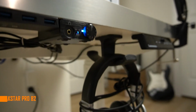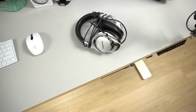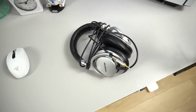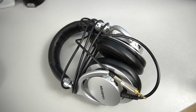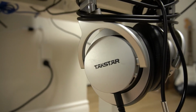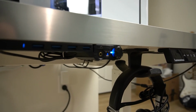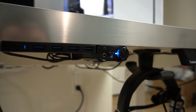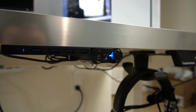And my headphones of choice are the Takstar Pro 82 that hang underneath my desk when they aren't in use. They are super comfortable and I can wear them for hours without fatigue. And that's with my glasses on. Those with glasses know what I'm talking about. Just to the left of that, I have my DAC and USB 3.0 hub that I've mounted underneath my desk. And rather than having cabling stretching all the way from my PC, I can just plug what I need right here.